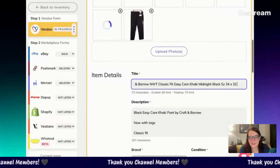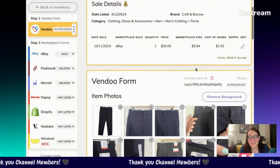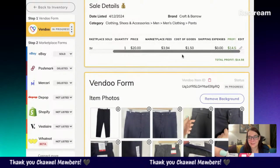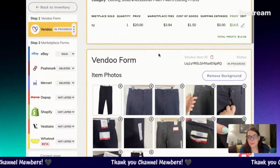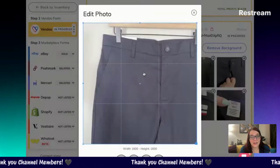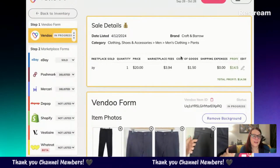All right, then I sold a pair of new Tech Croft and Barrow pants for the second time. Not sure if you guys remember, probably not, because why would you care about my sales beyond just hanging out here and listening to me ramble. These Croft and Barrow pants sold before, but I listed them as blue when they are in fact black, which honestly they look blue in this picture, but when I was getting them ready to ship, I'm like, they're black.